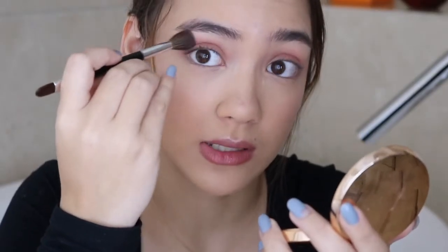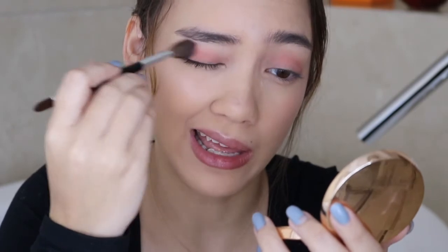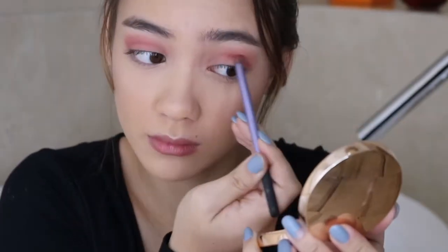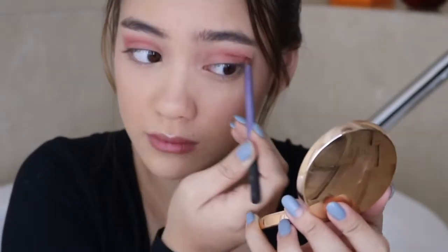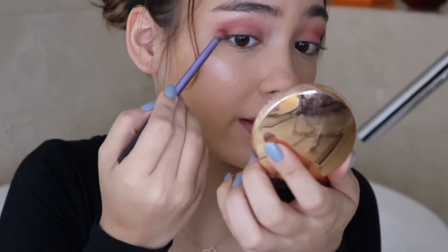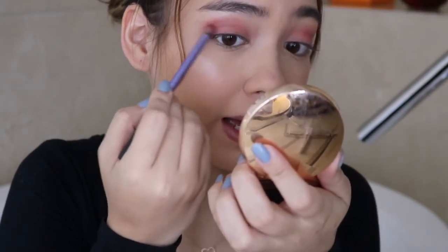You really want a seamless look, so you gotta blend! Blend it like Beckham. I think that's how it goes. With a smaller crease brush, I'm gonna go in again with Damsel right in the crease. I'll be taking in a little bit of Missy as well. It's a purplish plum shade, and I'll just be blending it right here on the outer V of my eye. I'm so not good at doing dark shadow, but this is coming together.